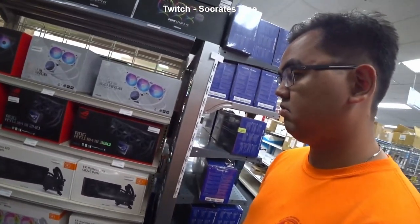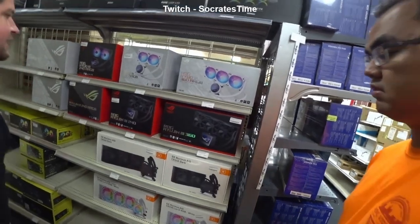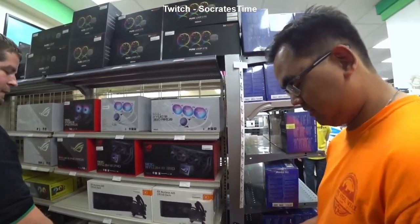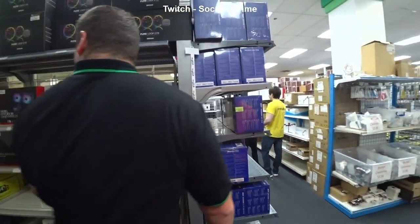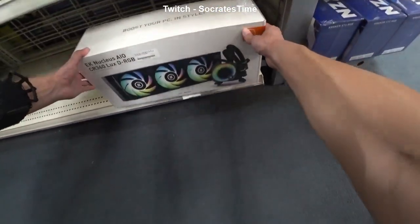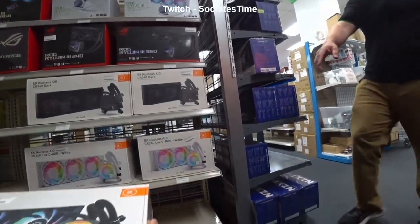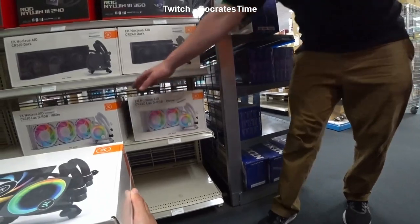You recommend the EK? I do, I guess. I have no idea. That's because then I'll just switch coolers to one of these. I'll just switch over to an EK cooler. Yeah. So that one's got a price on it. Otherwise, I can get a price check on this one, so you can compare.